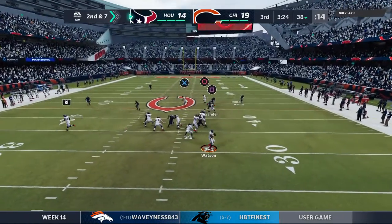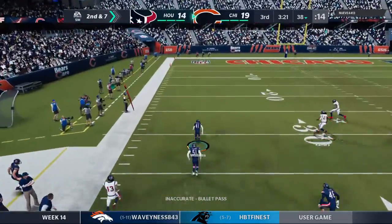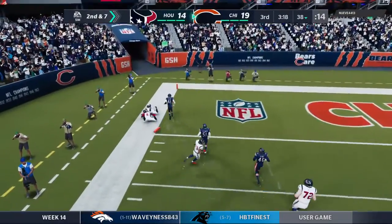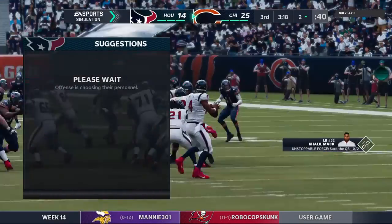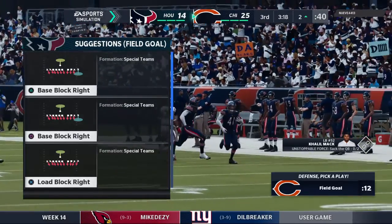From the 38, Watson looking for Cooks, and it's intercepted. Trevor Williams with a pick, and he's free going down the left side. It's a foot race, and he will score. Touchdown, Chicago. It goes without saying, but I'm going to say it anyway.